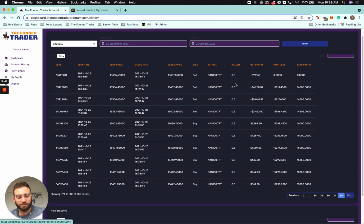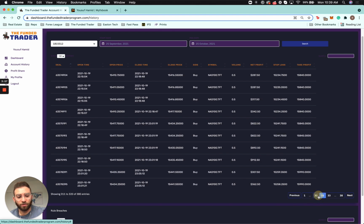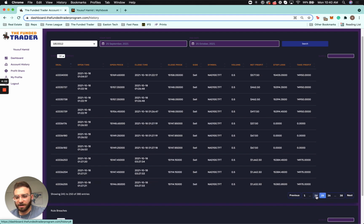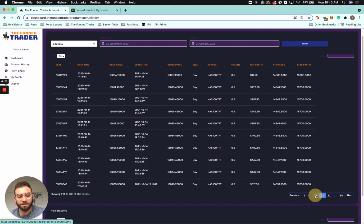Their lot sizing is 0.5. As everyone knows, on the funded accounts, we do currently request that people don't open more than 0.5. This is for copying purposes, since at the moment the traders still have demo accounts. There is a discrepancy between the demo prices and the live fill. Obviously in a demo environment, you're going to get a fill as soon as you hit sell, but in a live environment, you might not get that fill as immediately because it's actually searching for the liquidity. It's actually executing it in the live market. So there might be a little bit of delay or a different price that you actually get.